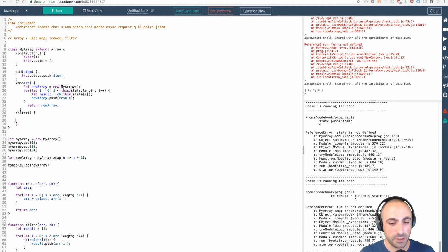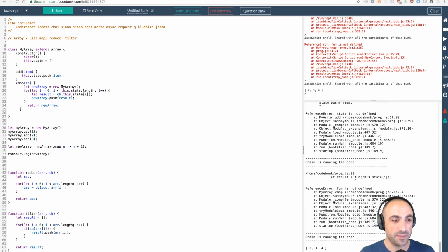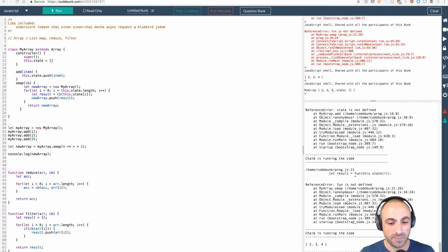Or did you already do it? Yeah, that's a good point. I should make sure that my code didn't regress. I think we did. Interesting, we did. Because what we're getting back is definitely the object. What I'm getting is an array that has 2, 3, 4 because that's what I pushed into it, but it starts out with the actual state.